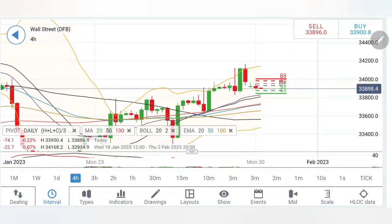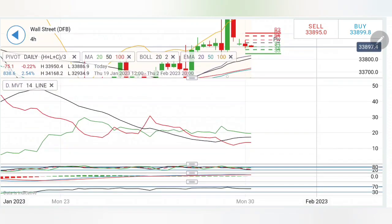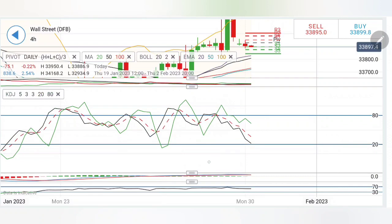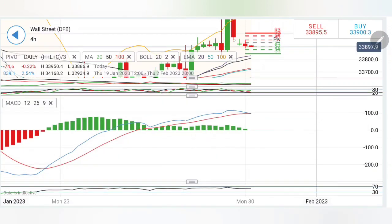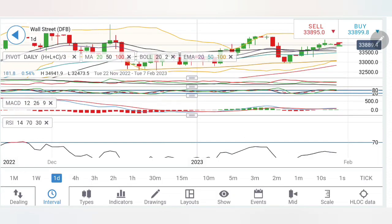Now look at the 4-hour charts. On the 4-hour charts, see, first of all, the previous two candles are lower highs, lower lows, and hence 33,880. Yes, you can sell there, expect 33,840, and below that 33,800. Only below which a little more bearishness can be seen. Directional movement is moderately bullish. Stochastic has seen a good drop. MACD is on the verge of a bearish cross here. RSI is trading flat, and it is trading near the high points.